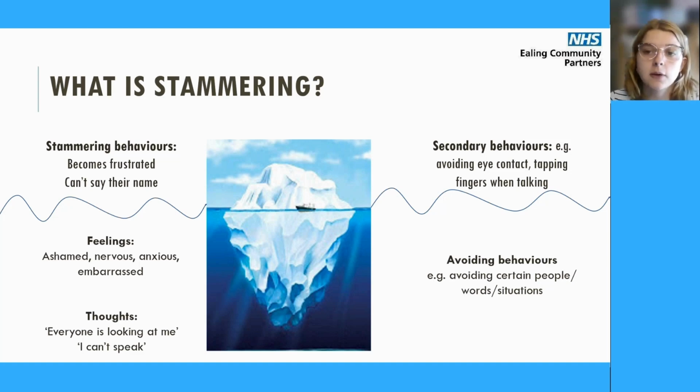They might also experience something called negative automatic thoughts during moments of stammering or after a moment of stammering, where they might think, everyone's looking at me, I can't speak. And this can affect their self-esteem and speaking confidence. Some people who stammer may also experience some avoidance behaviours.